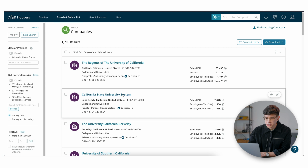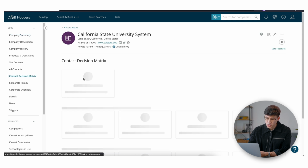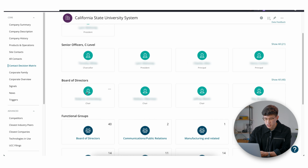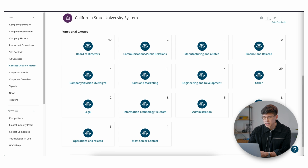And bouncing off the idea of finding the right decision makers, let's go ahead and give you another example. Let's say I'm going into the California State University system, and then I want to find, okay, who exactly are the decision makers, right? So I can go to the contact decision matrix, and it's gonna tell me from top to bottom who the leaders are. So I can see the president is Lin, then I can see the senior officers, board of directors, and then I can go into each of these functional groups to see people that are working in that specific space.